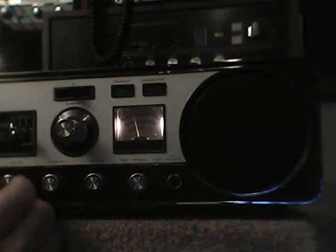You know, come to think of it, I think I might have got rid of that one. There was a guy, I think that was the one I gave up. It was when I got this one particular radio. I forget exactly what it was, but I wanted that radio, and he wanted a Realistic, so I swapped him.